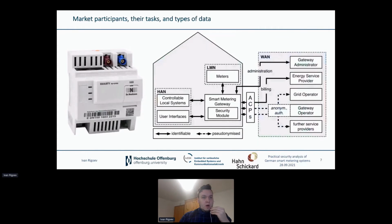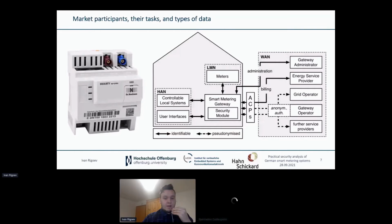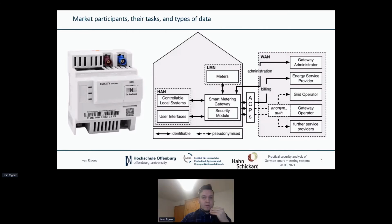The most important participant in the PKI SMI system is the gateway administrator. The gateway administrator installs firmware updates and the access control policy, or ACP, that determines how often and which data will be sent to external market participants. In the German system there are two types of data: billing data, and anonymized data that is used to check network status by the grid operator. Commonly, billing data is sent one time per month and anonymized data every 15 minutes, but it can be tuned by the smart meter gateway administrator by installing a different ACP.